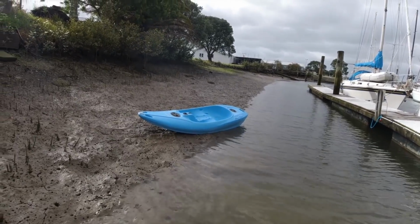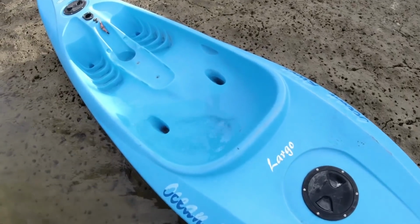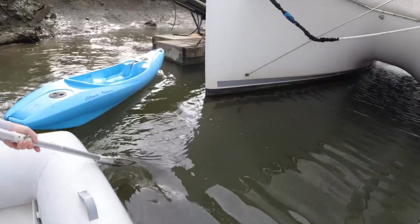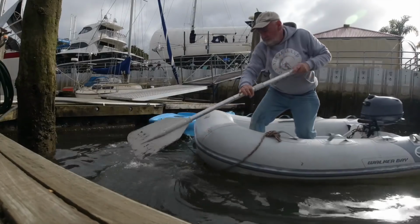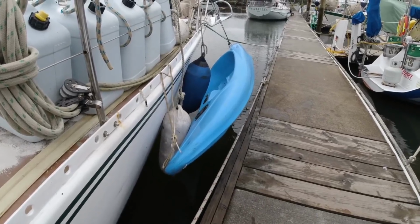Hello. I think it filled with water, got too heavy and fell off the side of the boat. So no harm done. At least she was still there, and it took just a few minutes to rescue her and tie her up onto Shaddy for safety.